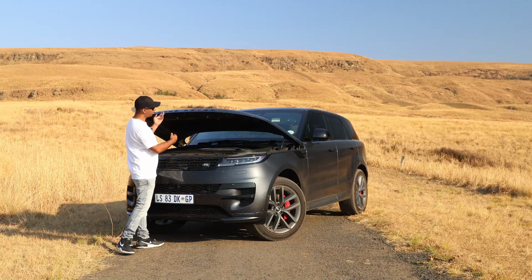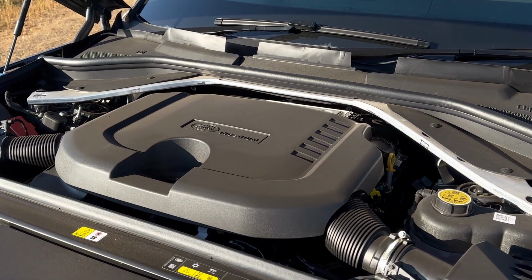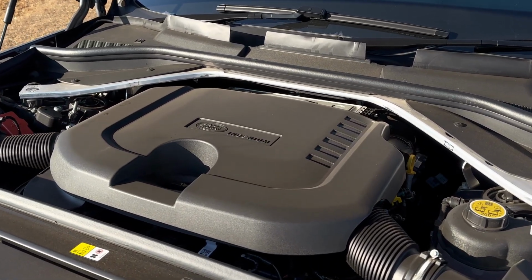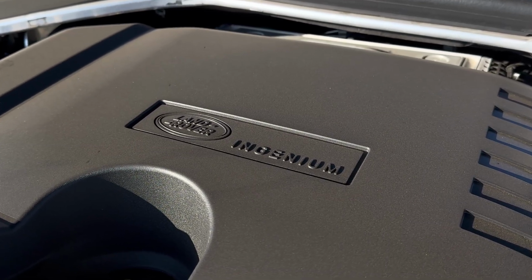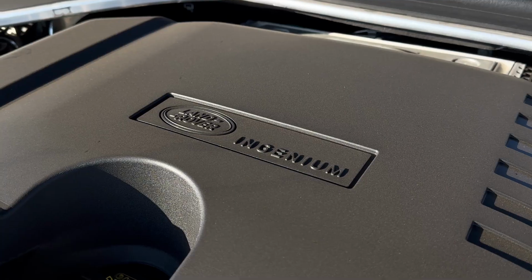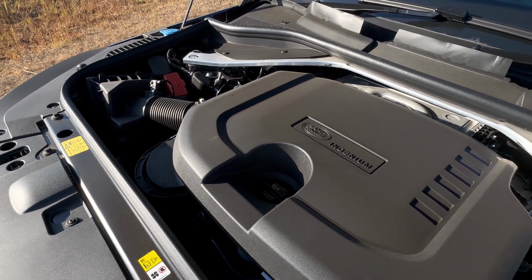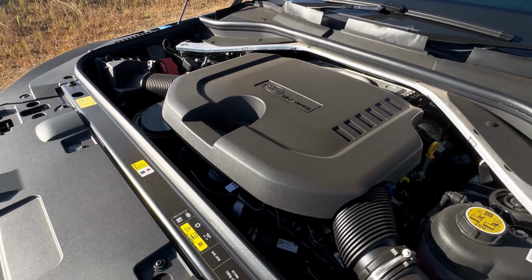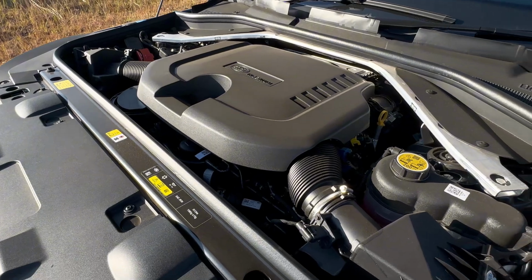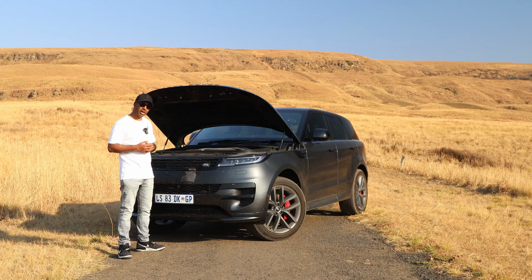Once you open the bonnet, this one is powered by a 3-liter twin turbo diesel motor, and it's good for 258 kilowatts and 700 newton meters of torque. Mated to an 8-speed automatic transmission, and it's all-wheel drive as well. It is silky smooth on the road, delivers its power absolutely effortlessly, and I never felt like I needed any more power while I was behind the wheel.